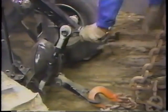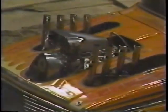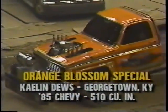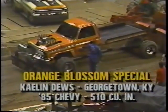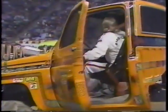They're hooking up one of the finest truck pulling vehicles that's ever been on a track. This is the Orange Blossom Special. Maybe the root of everything that Alan Gaines has ever done. Alan Gaines owns it. It's Kaelin News who gets the chore of driving it tonight, but that is the original. Oldest competing pulling truck in America.